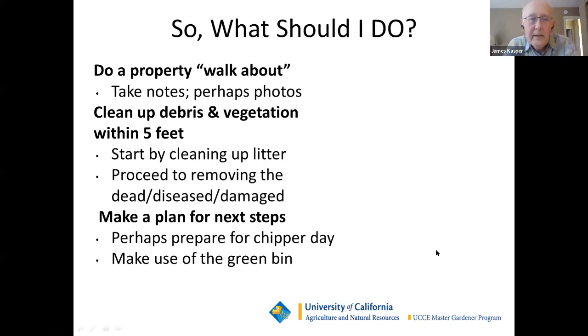On that list, things like cleaning up debris and vegetation within the first 5 feet should be at the top of the list. And then make plans for the next step.